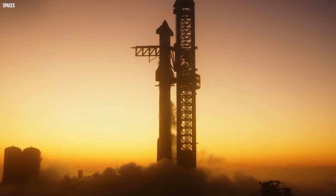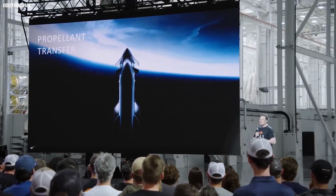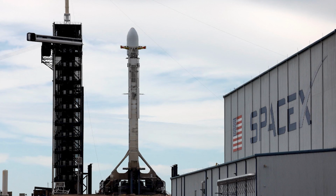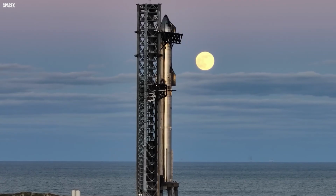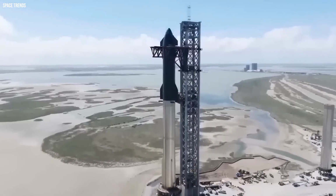And the financial exclamation point. SpaceX is reportedly preparing an IPO as early as June 2026. Dubbed Project Apex, the offering aims to raise $75 billion at a valuation of $1.75 trillion. Analysts point directly to Starship V3 as the core driver of that astronomical number.